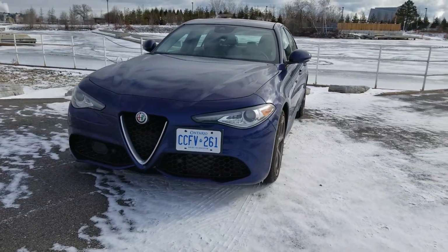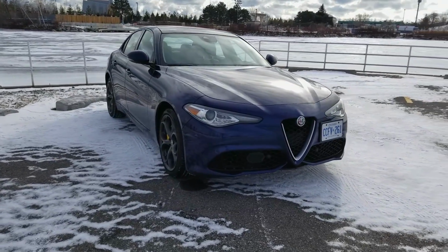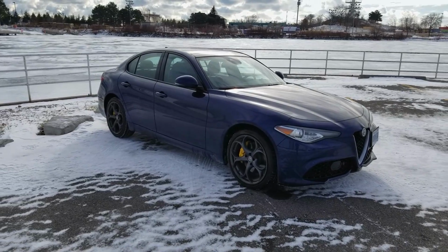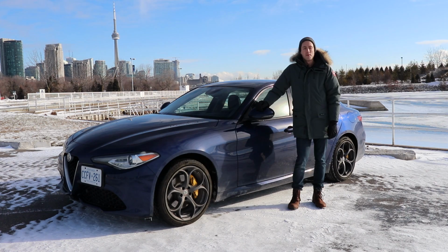This car, I think, just looks the business. I've had a ton of compliments, but as we know, it's going to take a whole heck of a lot more than some sexy sheet metal to knock off those Germans and their rivals from America and Japan. So today, let's go for a drive. We'll see just how close they've gotten to their mainstream rivals.